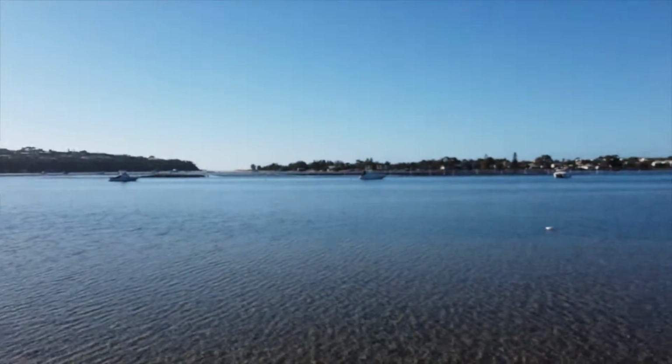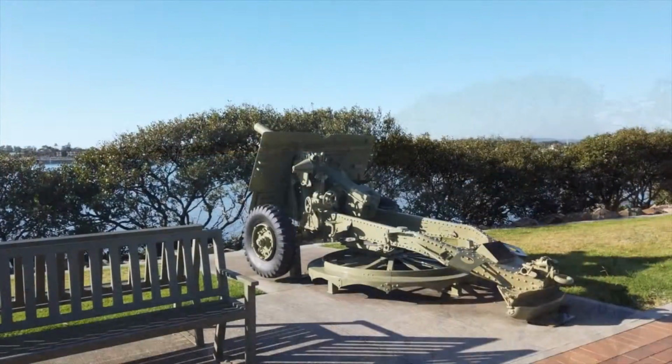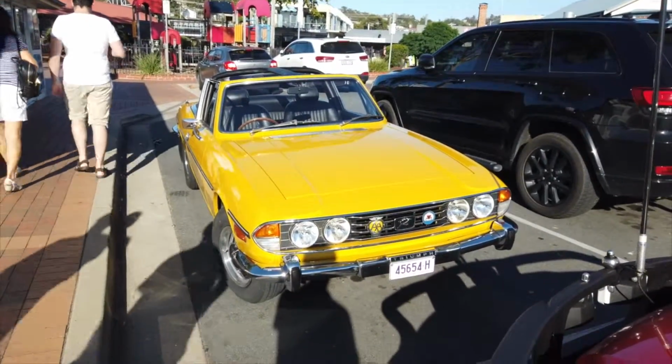Our escapade today has taken us to Merimbula, a coastside town of New South Wales. Now we've moved up the coast a little bit to Tura Beach, and I'm going to show you a nice view, which is a walkway from a number of houses here in Tura Beach, through the forest down to the water.